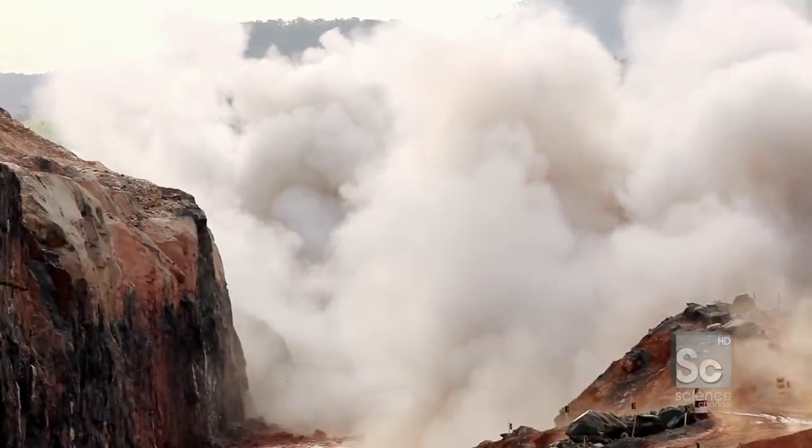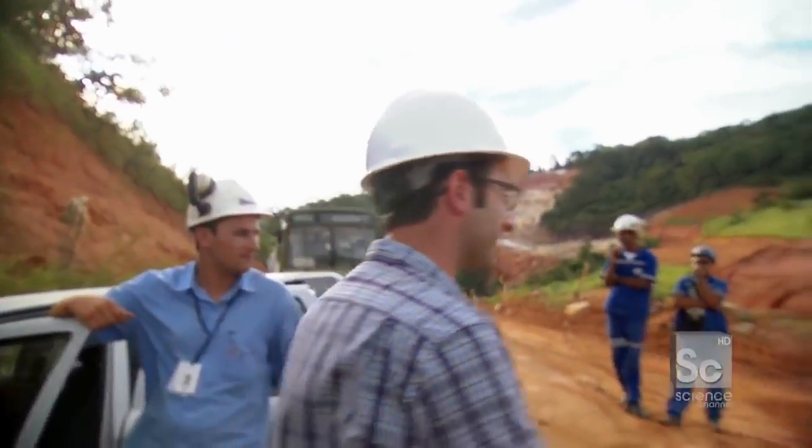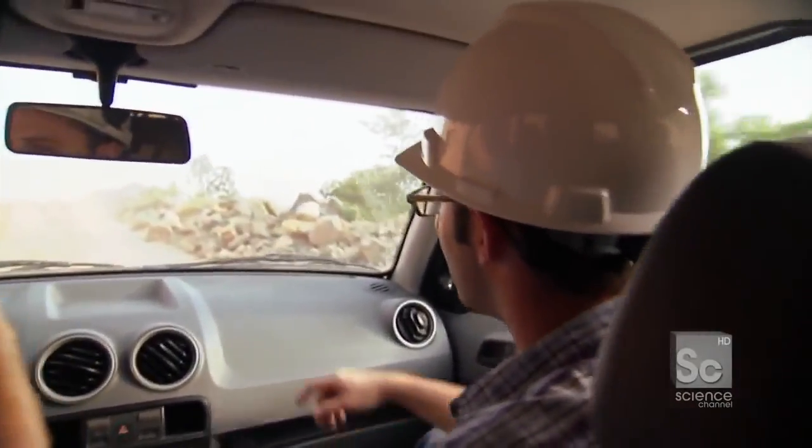One very large explosion just went off. I think we're gonna find that entire side of that rock face is no more. Well done, fellas. Everybody's alive. Nicely done. We're now going right back into the blast.